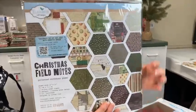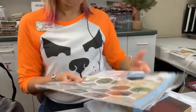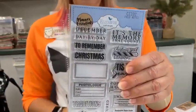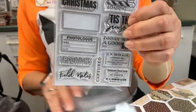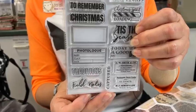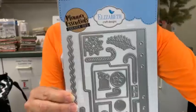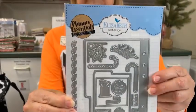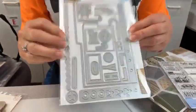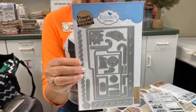Your kit is going to come with that really pretty red leather sidekick planner album. Then you have the paper pack, Christmas Field Notes, which is really cool. And you get a stamp set with a photo log that has name, place, and date where you can write things down. You also get some pages for your album, and then this die set, which has one of my favorite things this Christmas, candy canes. I like them more to decorate with than to eat.